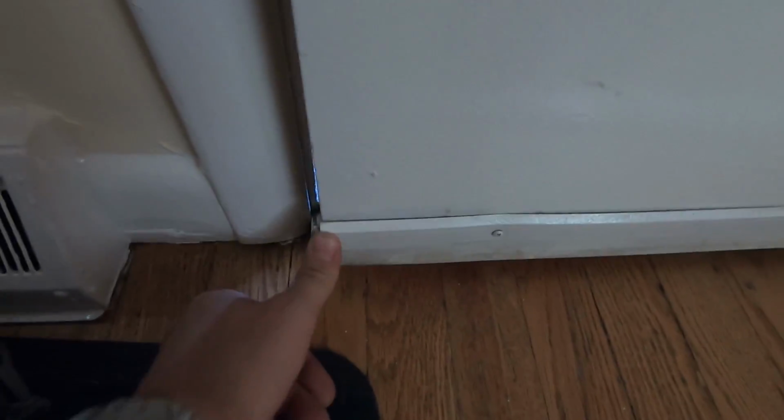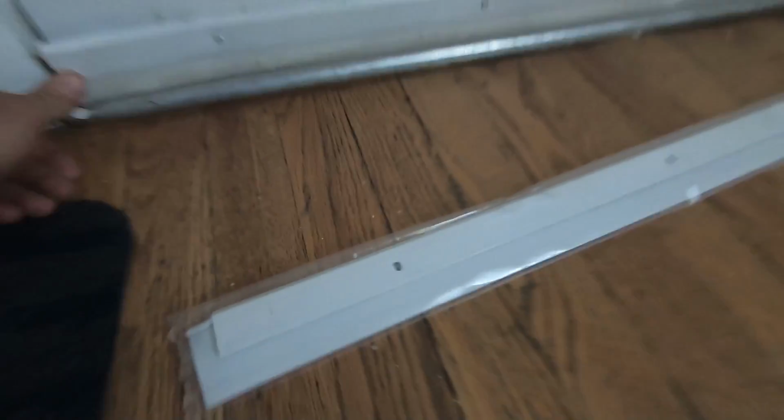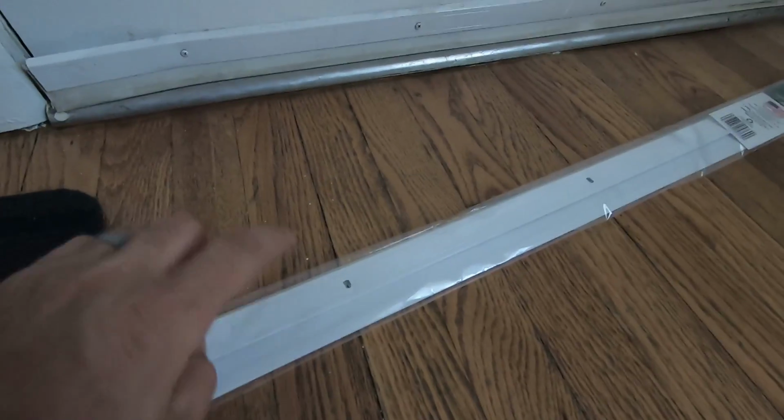I could just throw a screw right here, and it would be fine. As you can see, it seals up nice and tight. But since someone went through the time to actually buy this, deliver it here, I'll put this on.